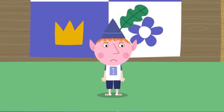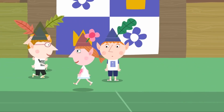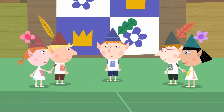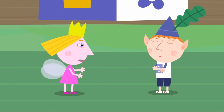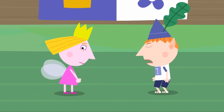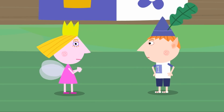Take your partners, please, for our final event, the wheelbarrow race. Oh, dear. Ben doesn't have a partner. Can I be your partner, Ben? I promise I won't use magic or flying. No, you've already messed things up enough. Please, Ben. I know I'll be good at it.